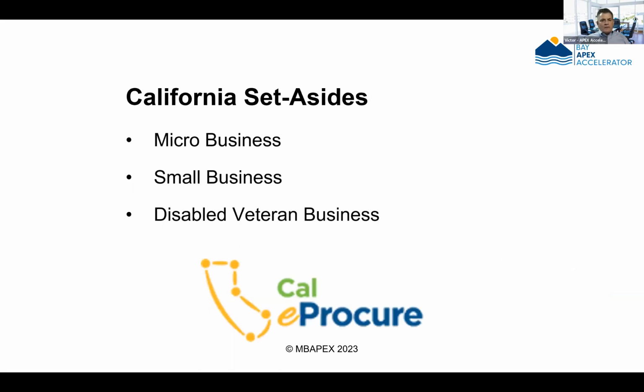Now let me go to California. In California, their set-asides are different. Back in the late 90s, California's voters voted to remove affirmative action programs from state government. So no longer can the state of California set aside opportunities for, say, minority-owned companies or woman-owned companies. But currently, these are the set-asides that they have: a micro business, small business, and then disabled veteran business enterprise.